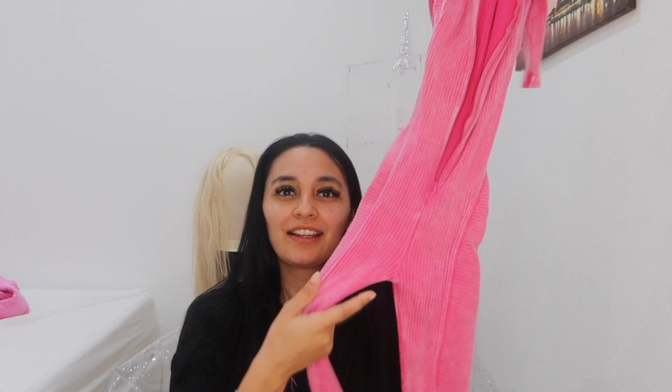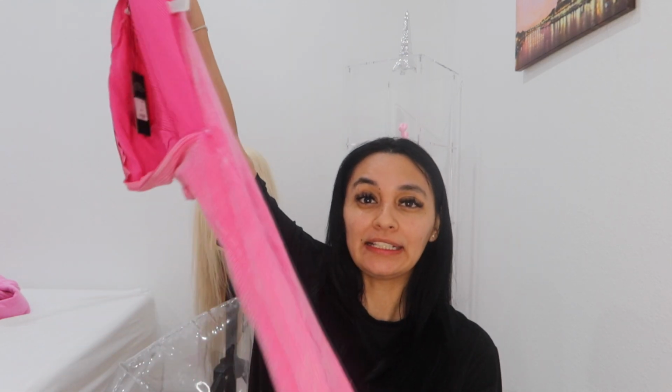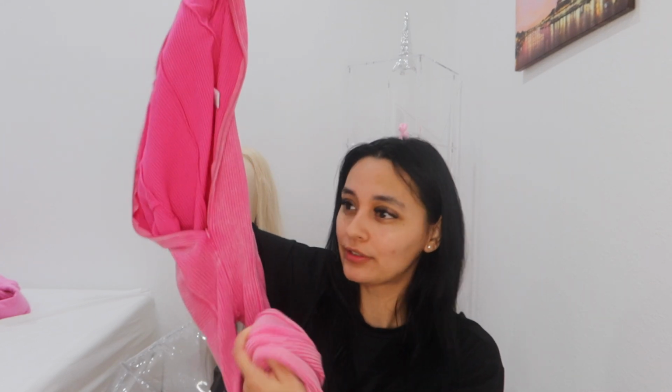Okay, last but not least, I got this cute jumpsuit. My sister says I look like a freaking minion when I wear this. For some reason, I feel like these jumpsuits make my body look a little weird. So I don't know how I feel about this one, but I'm gonna try it on for you guys. This one is all pink. It's super stretchy. It's very comfortable. I don't know how I feel about these on my body. I don't think it's serving what it's supposed to serve. But other than that, this one's super cute.